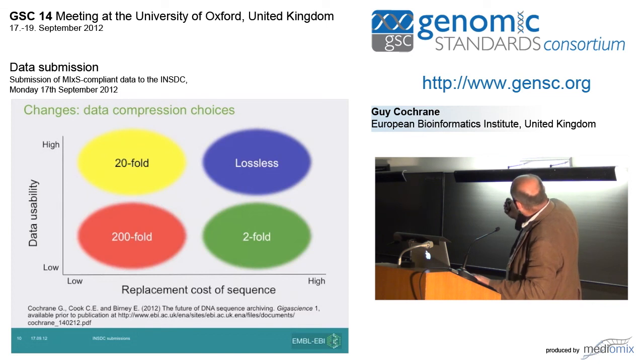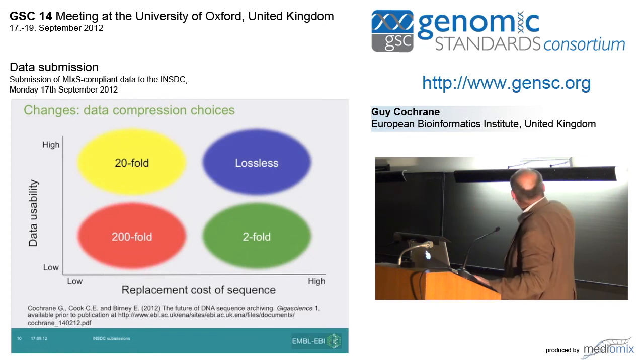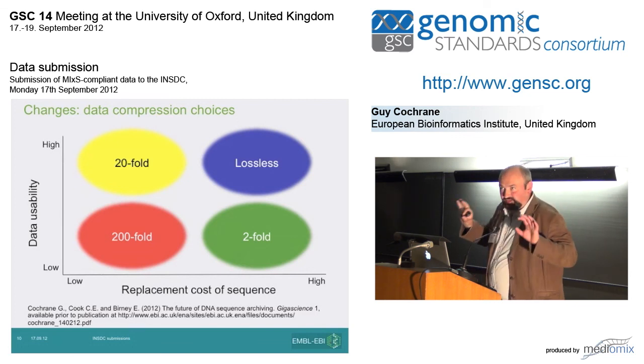Here we have a high value sample. It will be difficult to replace, but it's not well described. It doesn't comply with any standards, so it's not actually very useful. So we probably have to go and repeat a lot of work anyway. And then finally, the heaviest compression for the low value, low replacement cost, where there's a poor description. And so really, the better described your data are, the more we will preserve them. And this is, I stress, a community decision.